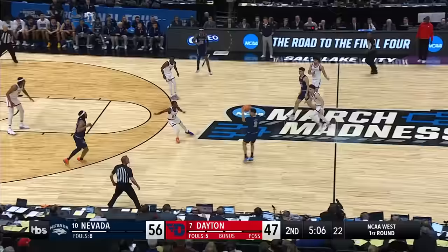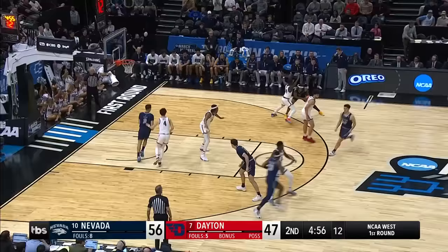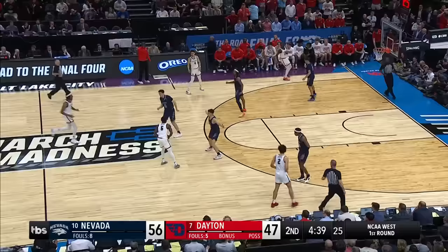5 minutes to play. Blackshear with six to shoot. That one hit both sides of the rim and popped out. Can they make it a 10-0 or 11-0 run? Dayton, the time is now. Got to keep the party going.